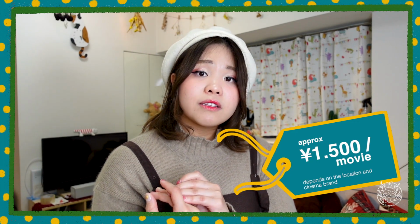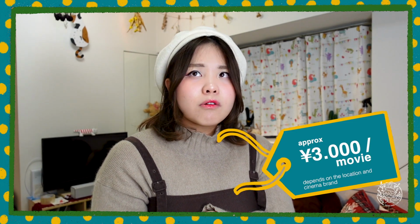And next to that is cinema. Cinema is also quite pricey, but this depends because the price can vary. For example, the cinema that is near my house can cost around 1,500 yen, and this is considerably cheap. But if you go to Shibuya or Harajuku or even Shinjuku, this can cost around 3,000 yen per person.